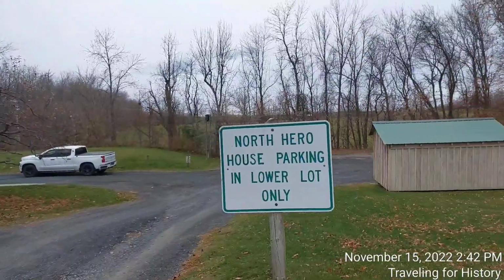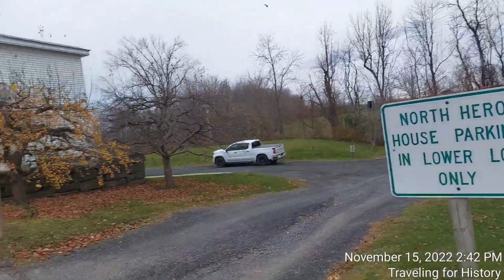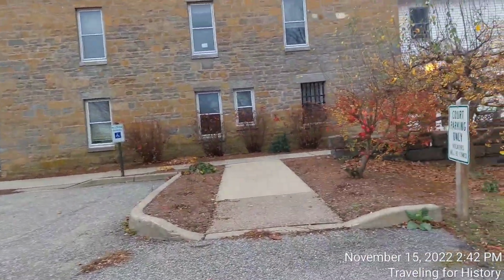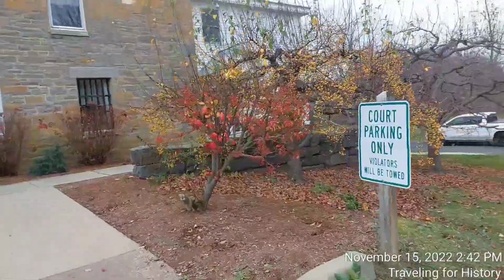You can see here there's a sign that says North Hero House parking in lower lot only. Thankfully I'm parked up here. And then over here it says court parking only. Violators will be towed. I'm doing court work just outside.